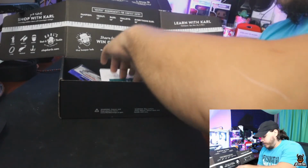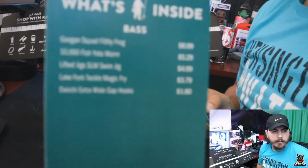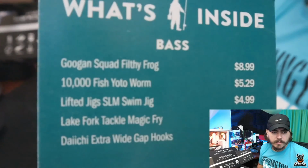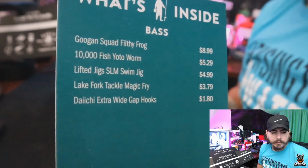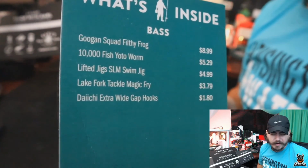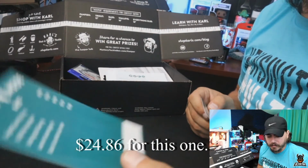So let's see here. First thing on top of this box, we got the price card. It's interesting. These are the two different price cards. This is the one from the regular Mystery Tacklebox. If this camera would focus, you'd be able to see it. This is the first one I got that had a filthy frog in it about 3 months ago. You see there's 1, 2, 3, 4, 5 items on there. It totals around, I want to say, like $27 or so. I haven't added it up. I'm not going to do it on the fly.